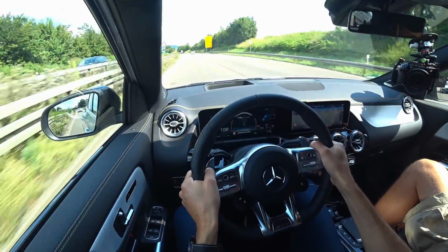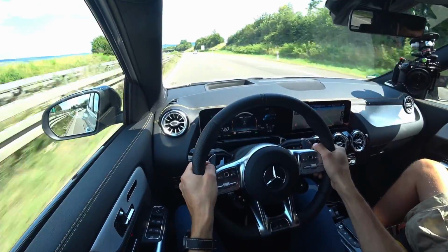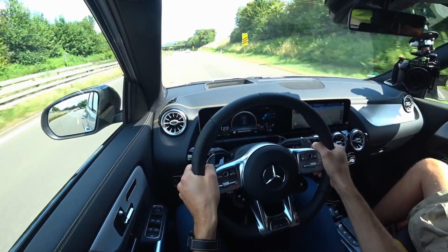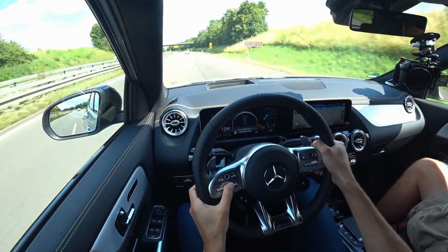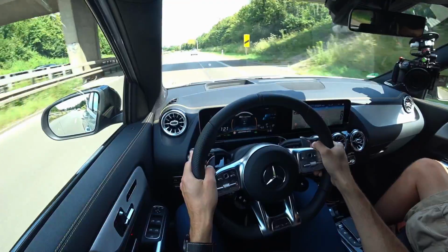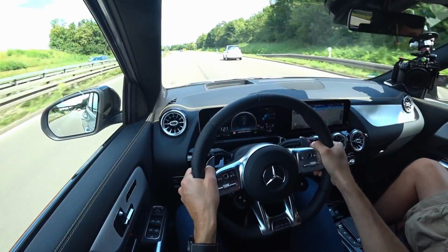You're now going to 120 kilometers an hour, and this is just barely touching the throttle. And this, for example, is also a difference between the 45 and the 35. So the 45 is just more responsive, especially here in the S version, even more extreme than the 35 model.